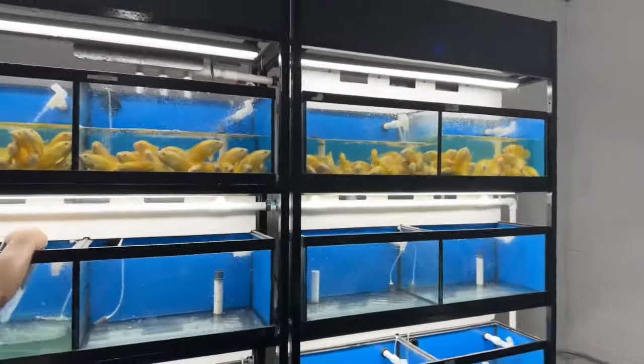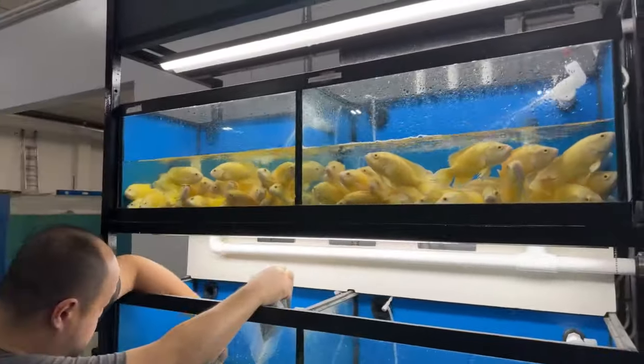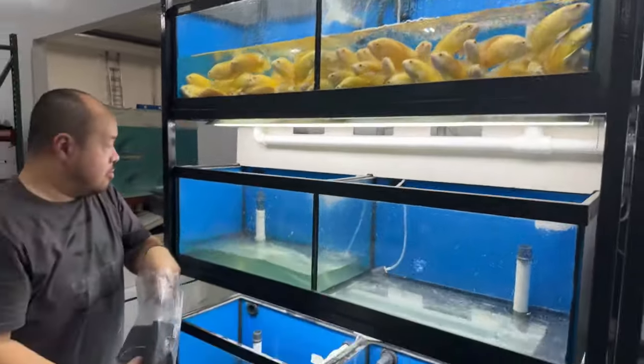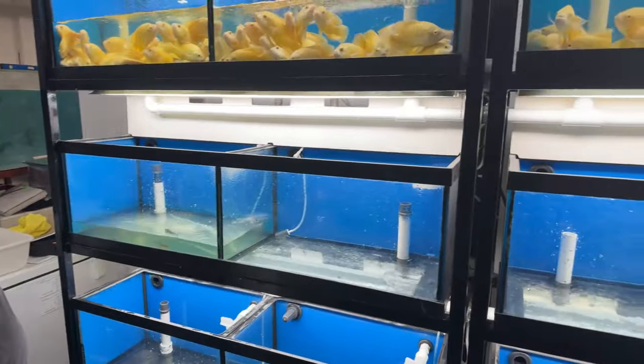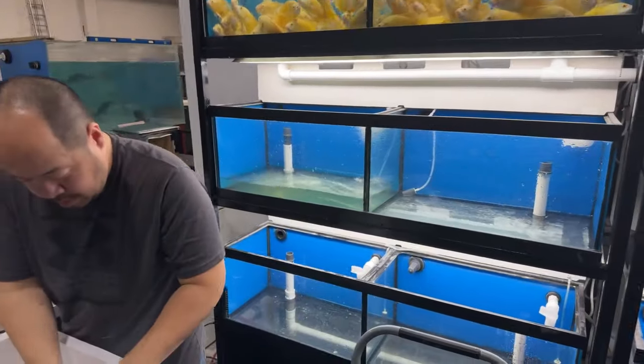Yeah, these are lemons. This is like a whole lemon field over here, bro. $6.35, man. Oh my god.